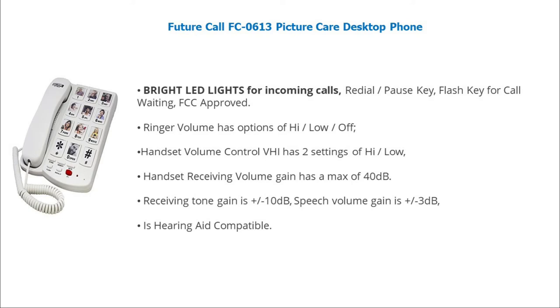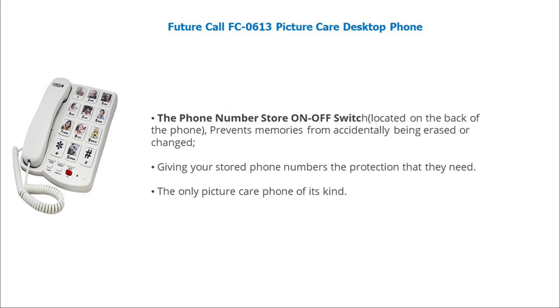The ringer volume and controls are high, low, and off. The headset also has a volume gain, and this is hearing aid compatible. On the back of the phone, there's a store on and off. This allows you to prevent memories from accidentally being erased or changed.